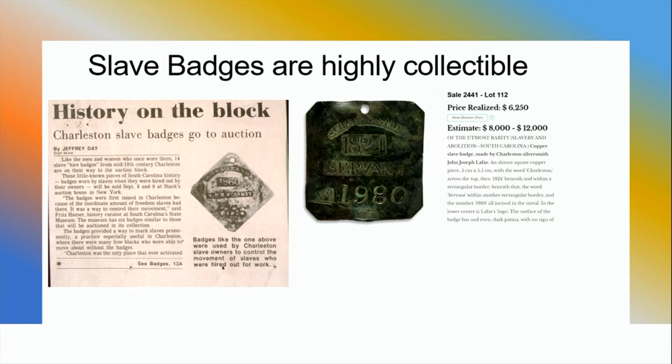They estimated it would go between $8,000 and $12,000, and it actually sold at $62,500. So I guess I was concerned that I was maybe contributing to this market, having done this research. I don't know. And so it was one reason why I really didn't pursue it any further.